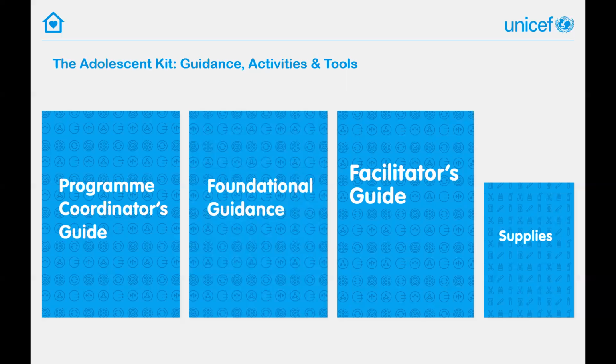So with the second category, some guides and tools, as well as the activity guides, are for who we'll call facilitators. Facilitators are the people leading activities directly with a group of adolescents. And in your context, you might call people by other terms or titles, such as teachers or youth volunteers. But the most important tool for facilitators is the category that we call the activity box. And I'm going to tell you more about the activity box in a moment because it's really the heart of the Adolescent Kit.